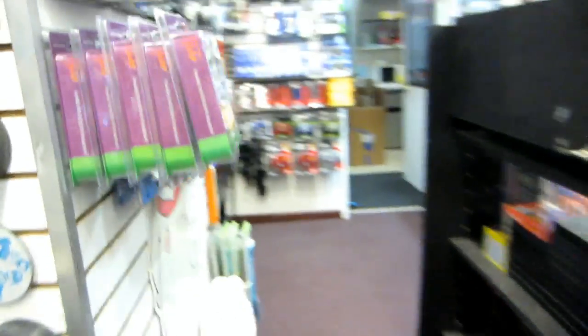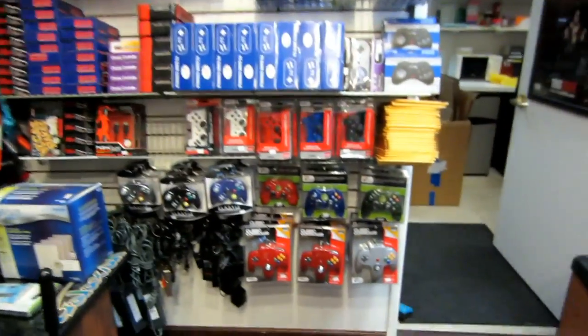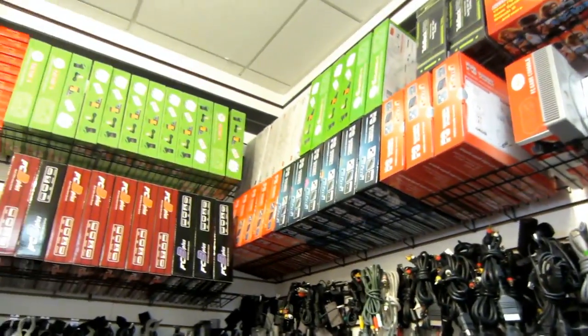Some stuff here to the wall. Topped off some of the stuff in the back, which is nice. It's a little back stock. When I use stuff from the front, I can top it off with stuff from the back.